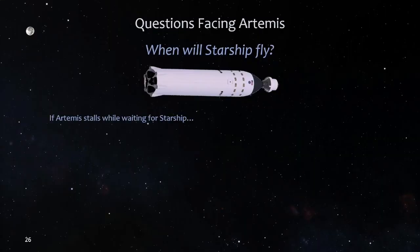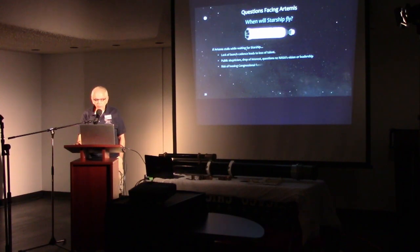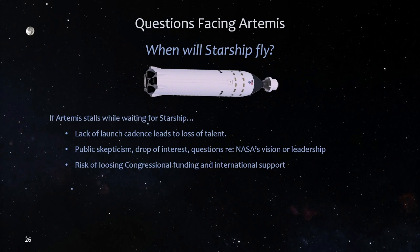Many website sources already say 2026. If Artemis stalls while waiting for Starship, a lack of launch cadence leads to a loss of talent. Some may be assigned to other projects or laid off. Some may pursue opportunities elsewhere. There will be hiccups getting new people trained and up to speed. With significant turnover comes increased risks. If Artemis stalls, there could be public skepticism, a drop of interest, maybe questions regarding NASA's vision or leadership. And that brings with it a risk of losing congressional funding, especially if an anti-science Congress gets elected, as well as losing international support if partners abandon Artemis to take on other projects.